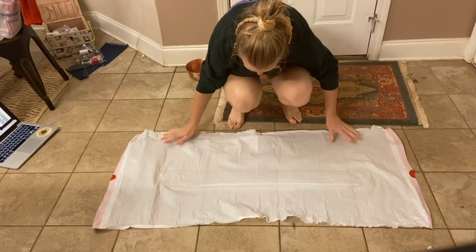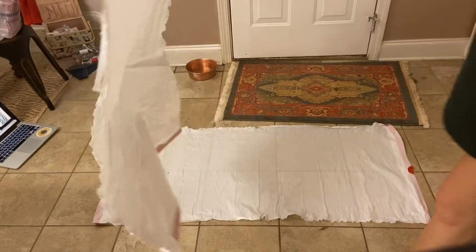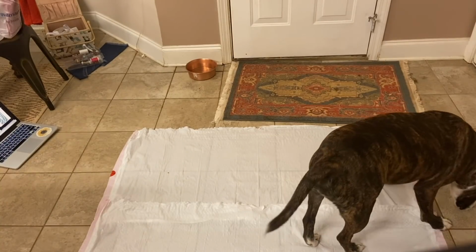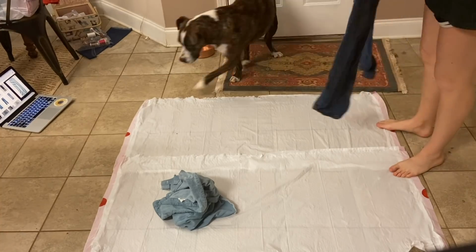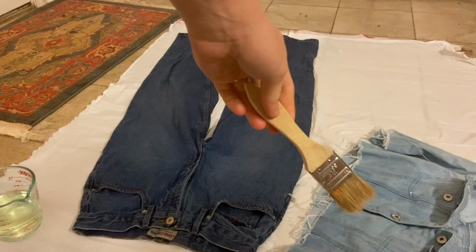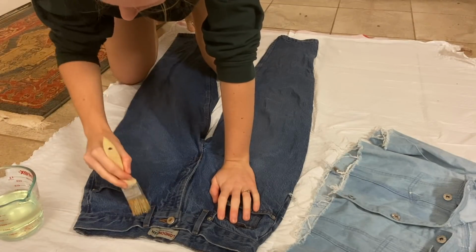I also had to lay out some trash bags because I don't have a drop cloth for paint, so I'm using what I have in my house. And they're Porter approved, so that's really all that matters here. He loves a good DIY. Oh, he's so cute. Once I had these laid out flat, I got my bleach paint and a paintbrush, and honestly just went to town.